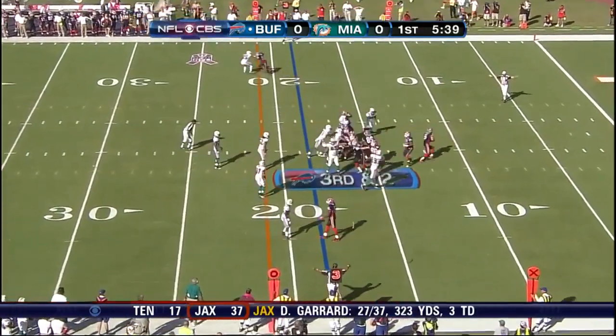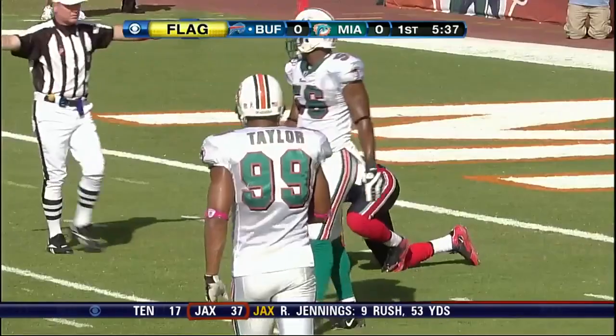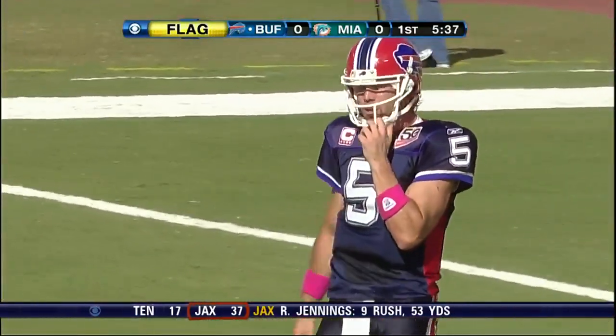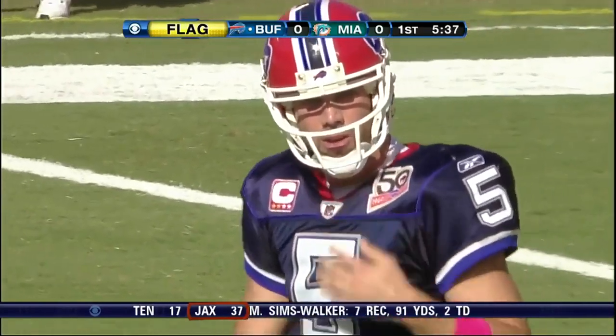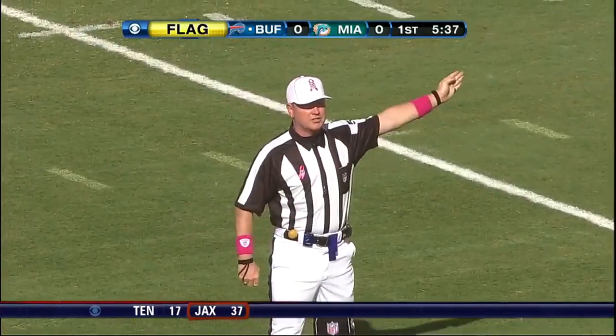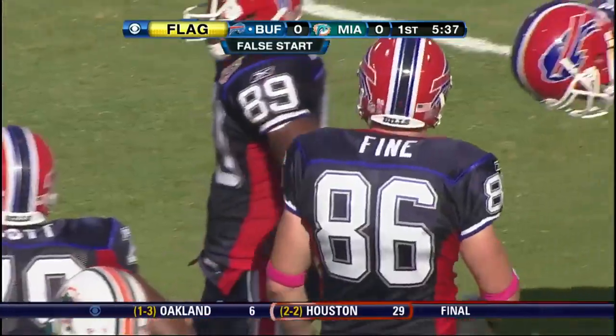Atlanta last week, Baltimore victims this week to the New England Patriots on 3rd down and 2, and they blew that play dead in mid-motion. Coming through with a lot of steam was Anderson on Trent Edwards. False start, number 86, offense, 5-yard penalty, 3rd down.